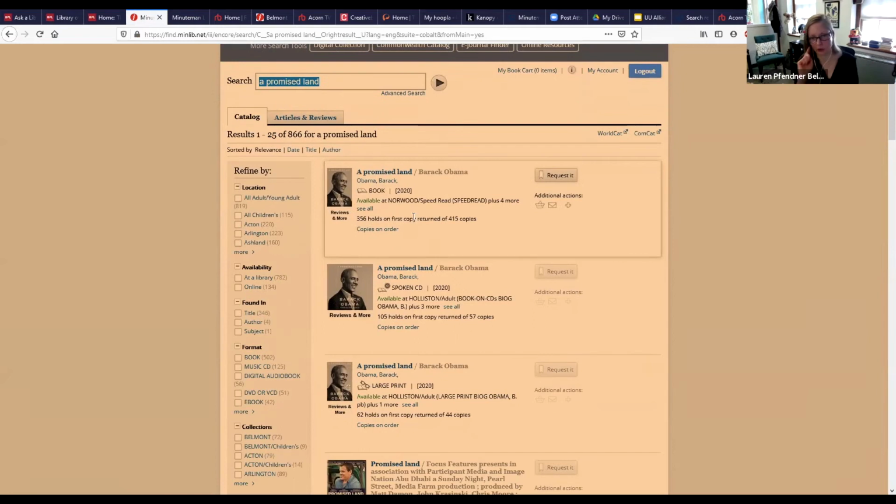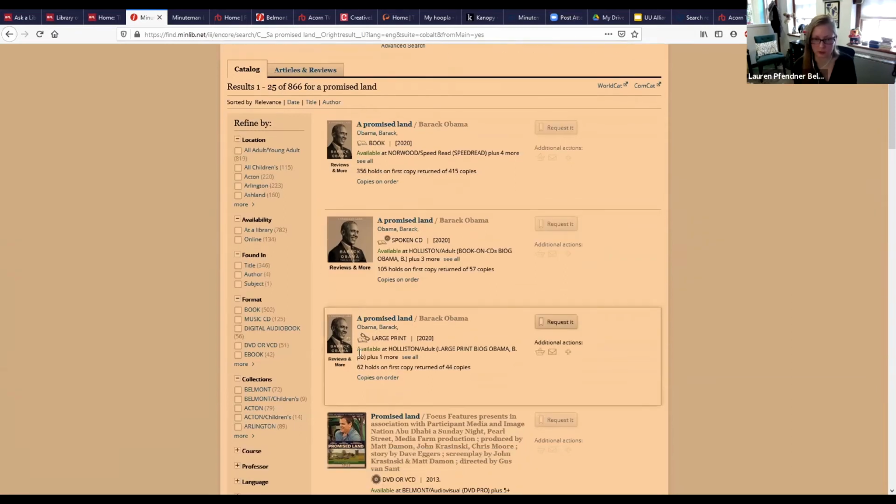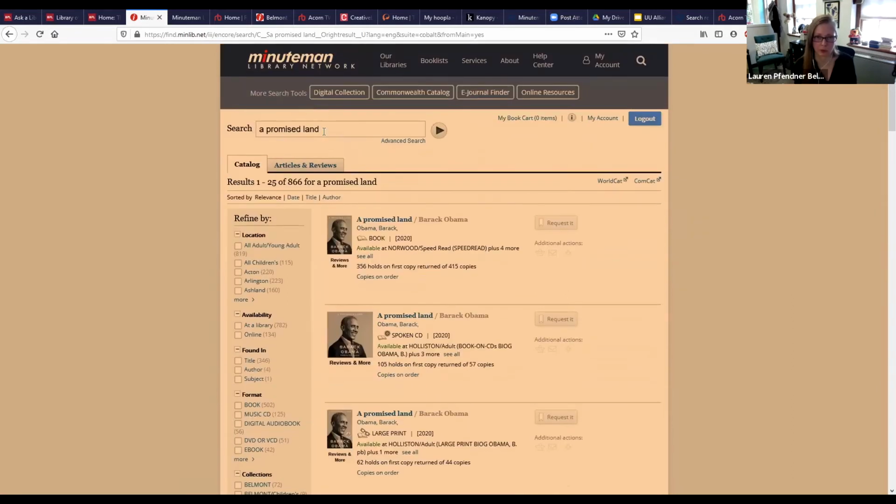It tends to err towards the thing that has the most copies. So in this case, it would be the print book because there are 415 copies in the entire network. But if you were interested in an audiobook, they are all listed based on, usually it says relevance, so it's generally popularity. Same is true for large print. But let's say you don't want to sort through all of them, right? You just want to see, or if you wanted any book on Barack Obama that was available as an audiobook only.